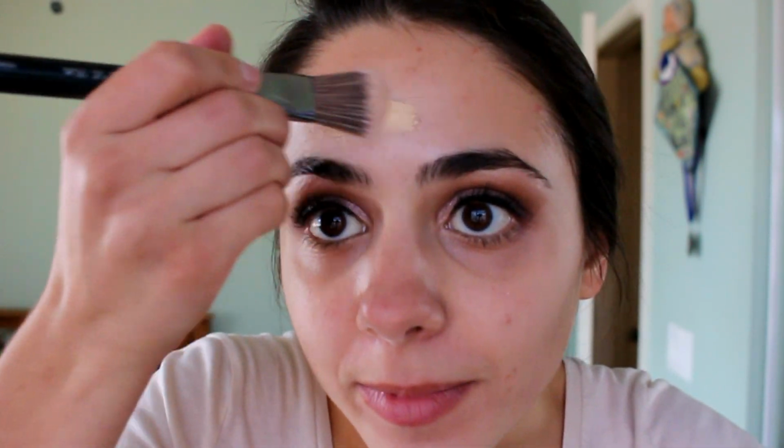So I got it in light beige. So hopefully that's my color. I don't know, I don't really use foundation. So we'll see how this looks. Okay, kind of looks like it'll be good. And I just put it on here. I'm gonna dab my brush and then I'm gonna go for it. I'm gonna paint it on, cake it on.